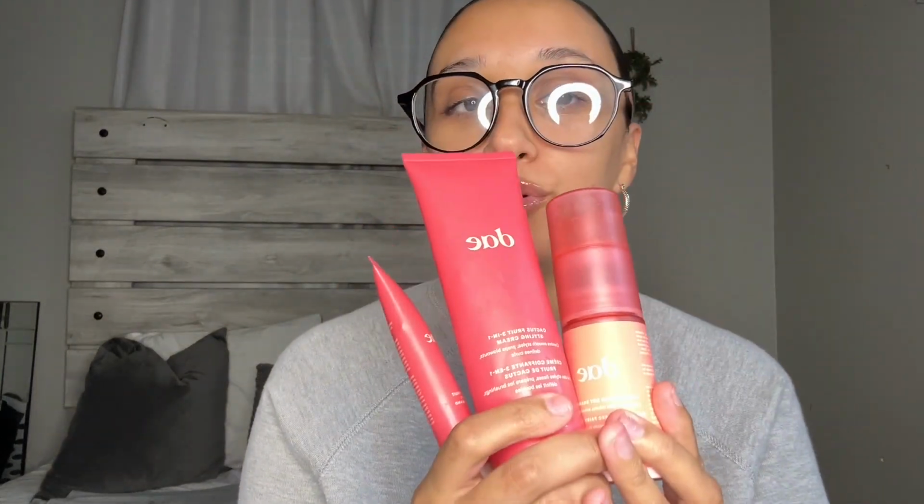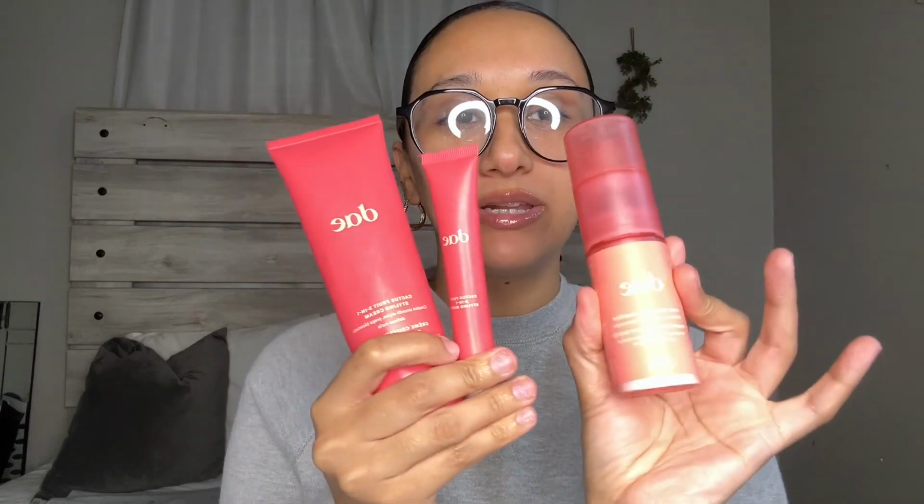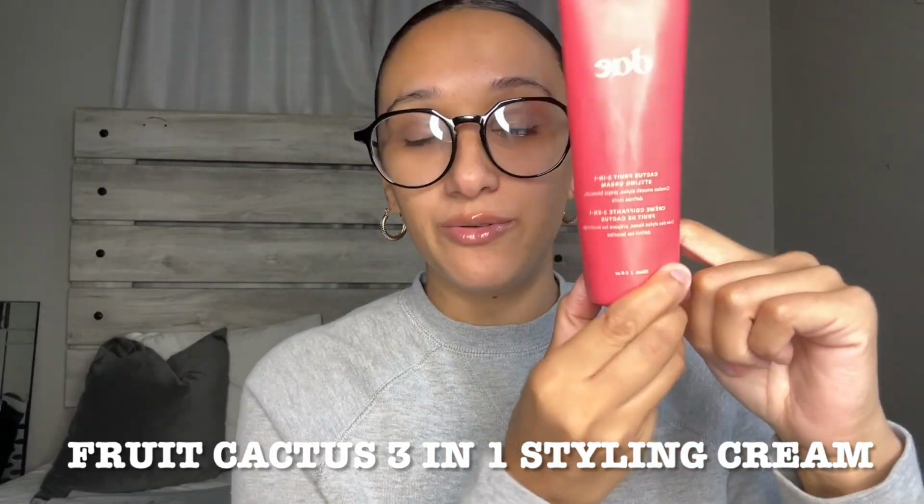It is the Day Fruit Cactus 3-in-1 cream. I also have the styling wand, and I have the fairy duster. I'm gonna tell you between all three of these, these right here are my favorite. And if you don't know, this one here, I'm almost done with it. I basically just used it on myself, and I use it on my daughters whenever I get them ready for school.